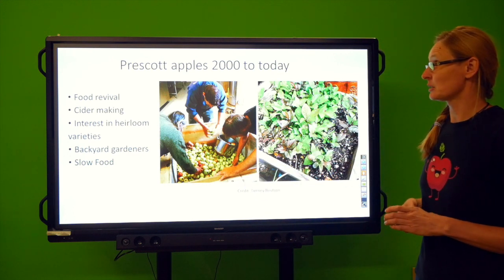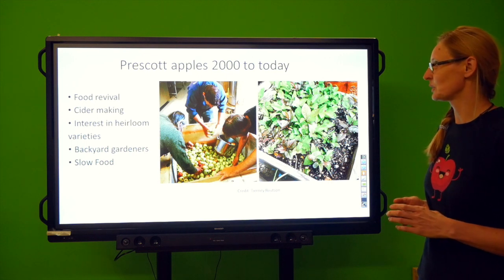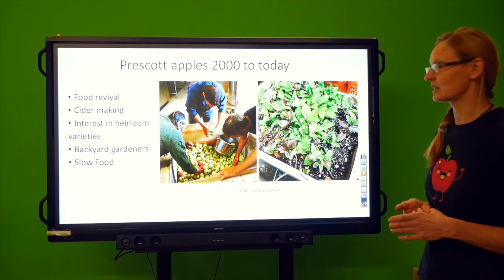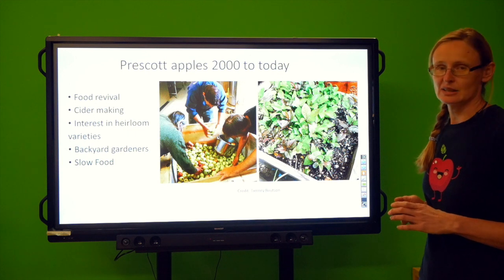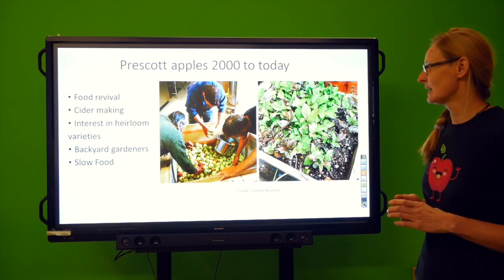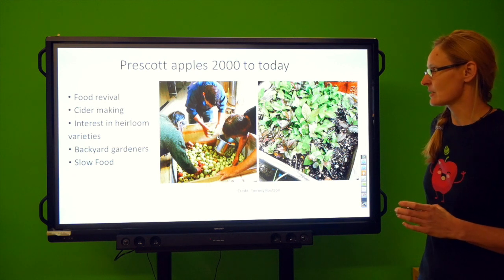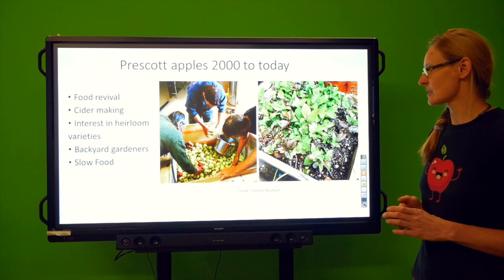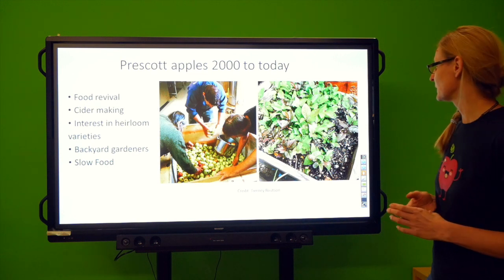Interest in heirloom apples and heritage apples is coming back. People want to know more, want to know the history. Backyard gardeners are becoming more popular. People want to grow their own fruit in the backyard, especially now with all the pandemic going on. And then we have slow food. We have a great Slow Food chapter here in Prescott, so we're promoting talks. They had a talk on apples recently, and lots of excitement about local food.